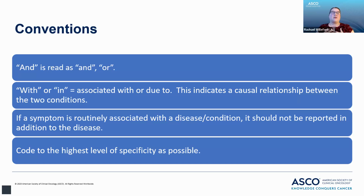since it is considered part of the disease or condition. And then pretty much the golden rule for diagnosis coding is code to the highest level of specificity possible.